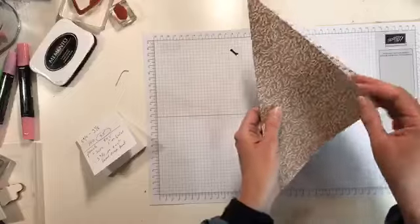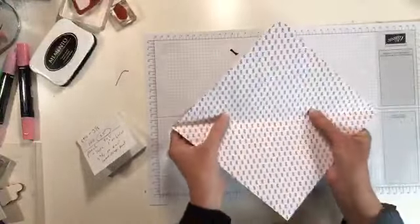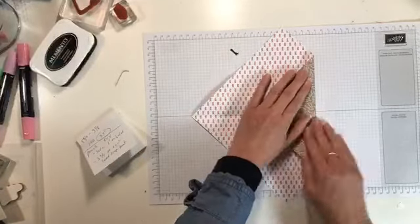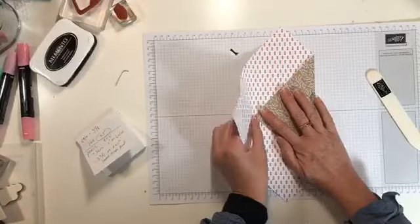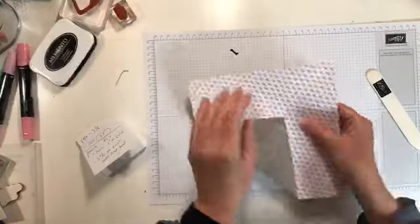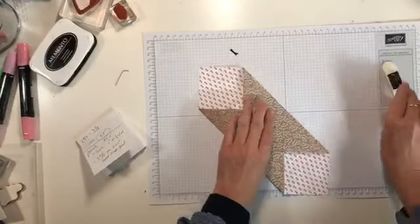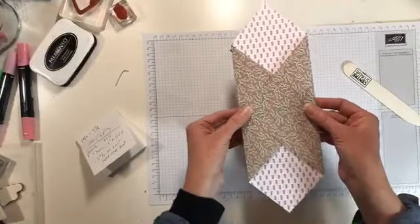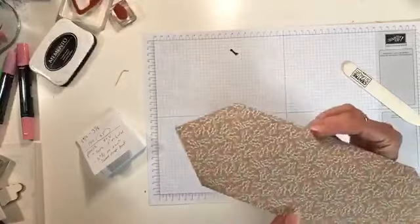All right, now open it up. And on those, we're going to just fold on the scoring line. And you can take your bone folder. There's 1. Where's my mark? And 2. Okay, so you've got a nice, I don't know what kind of shape that is, it's kind of cool. It's like a little envelope, isn't it?